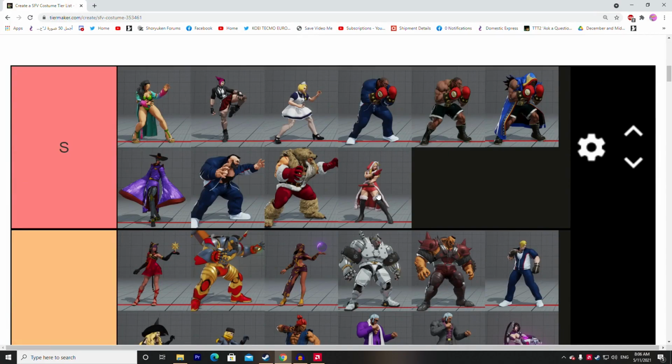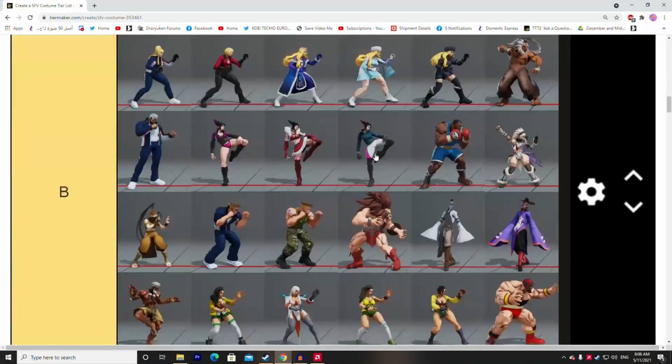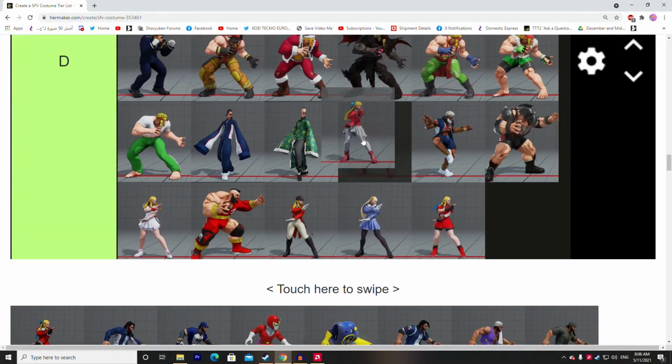This costume, if I'm playing Karen in any capacity whatsoever, I'm gonna be using that costume. It's absolutely my favorite Karen costume. It's the only one where I can tolerate myself playing Karen, and that's saying something. I'm a big fan of how it looks. This Karen, I do actually like.